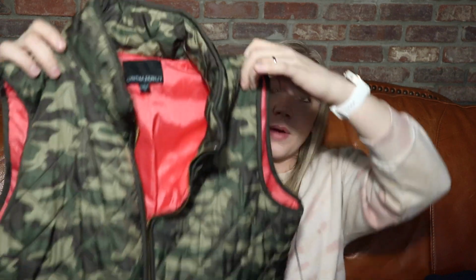This is a vest from Miss Cynthia Rowley. It's a pretty camo one. I like that it does have that little pink peeking out, and I love that it is a size extra large. And this is in really great shape. Cynthia Rowley doesn't do great for me, but it pretty much does always sell.